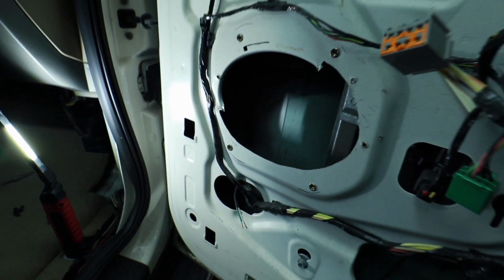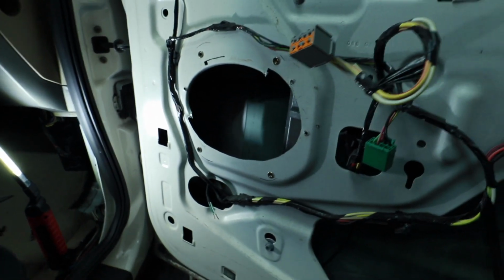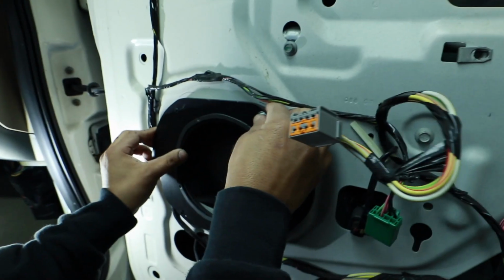The self-tapping screws were just a temporary placeholder. With all 4 nut certs now in place, we can screw our panel in permanently using M5 threaded screws with washers.